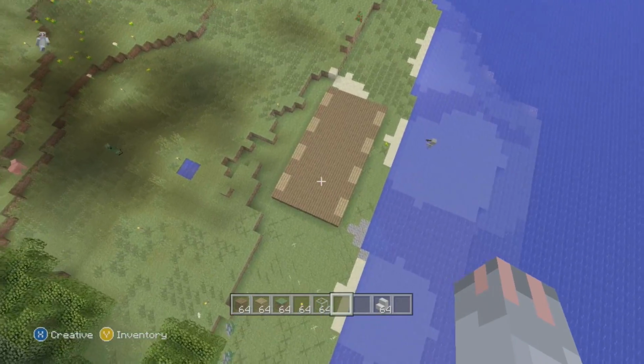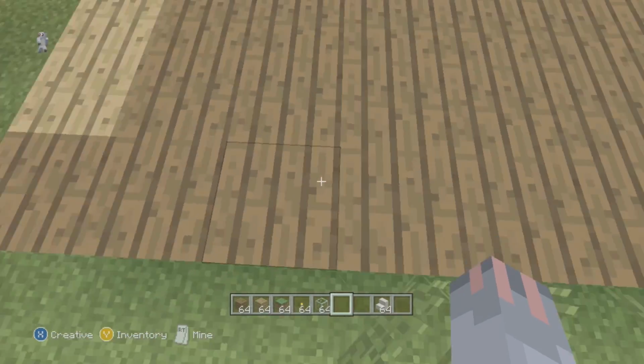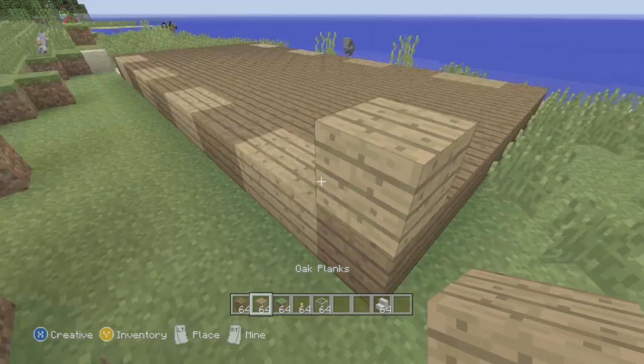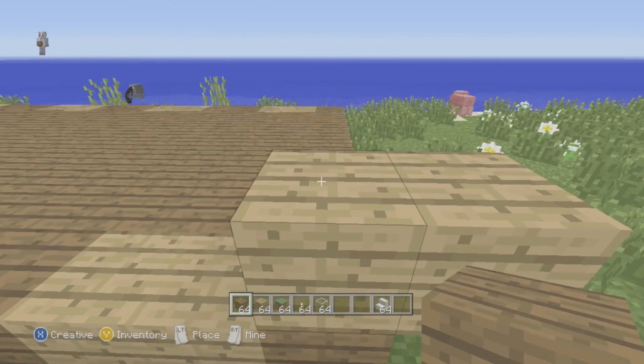So I've already done the base as I just thought it would make it a little bit easier and quicker. I know it's slightly cheating, but I didn't think it was anything big, so I thought it was okay. So I am going to tell you this time what we're actually building.